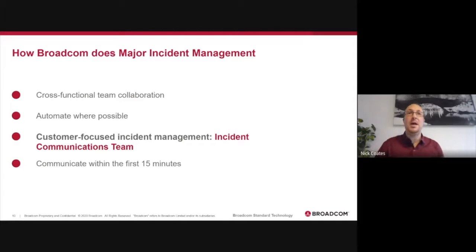And really, our incident communication strategy is part of our case deflection strategy as well. It's about giving customers the self-service tools they need to get support more efficiently, rather than raising a ticket, waiting for it to be assigned to a level one engineer, and all of that. It's allowing us to give that self-service to our customers.